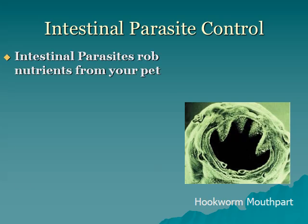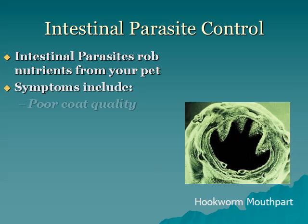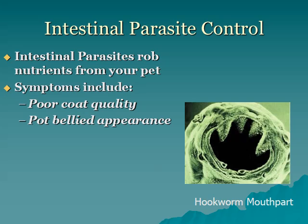Now let's talk about intestinal parasite control. Intestinal parasites live within the GI tract and steal nutrients from your pet. On the right is a picture of a hookworm, and they will hook onto the intestinal lining and suck blood and nutrients right out from it. Symptoms of parasitism include poor coat quality, pot-bellied appearance, diarrhea, and sometimes vomiting.